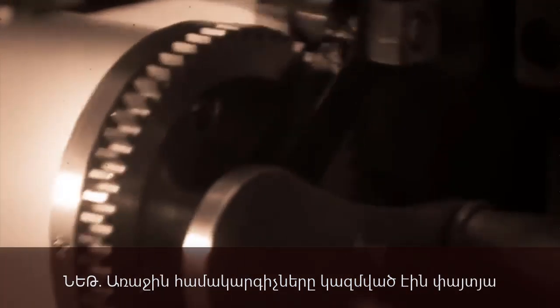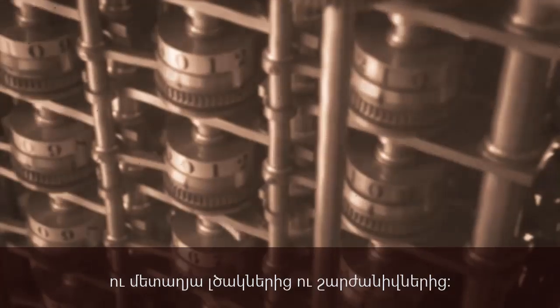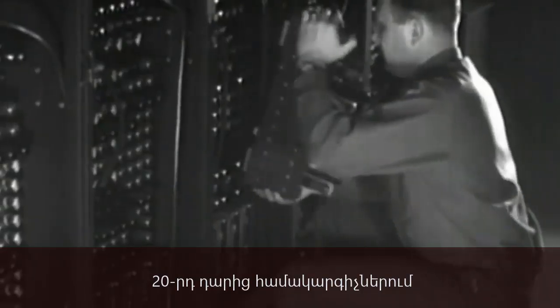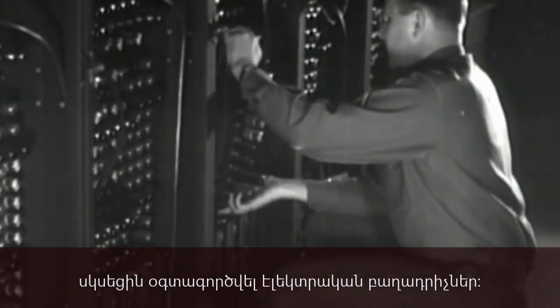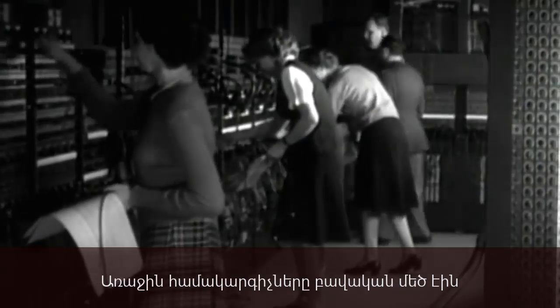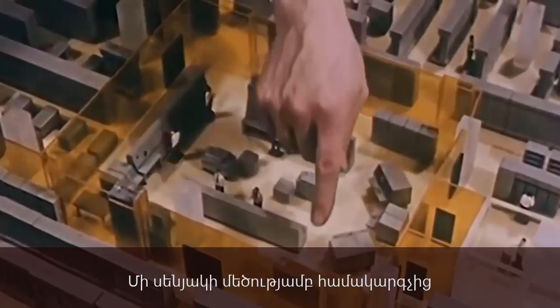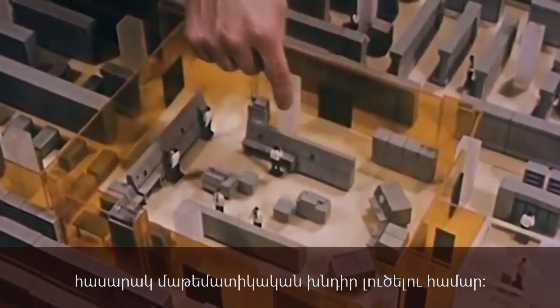The earliest computers were made out of wood and metal, with mechanical levers and gears. By the 20th century, though, computers started using electrical components. These early computers were really large and really slow. A computer the size of a room might take hours just to do a basic math problem.